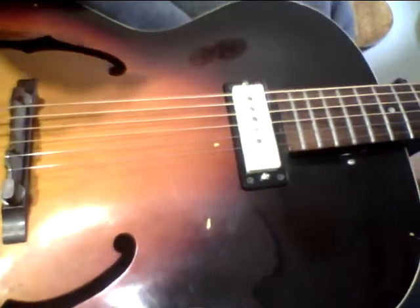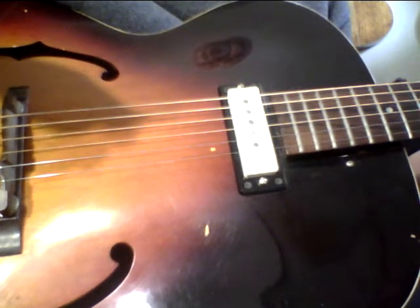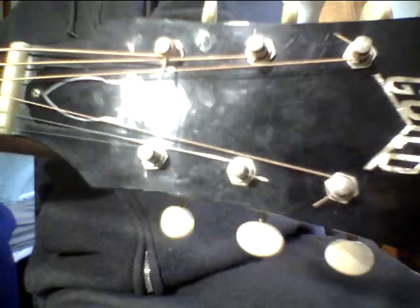But yeah, this is an undervalued guitar. It just has such a beautiful unplugged voice, and then plugged in, it's got the same magic, and it's got a nice setup on it. This is really a nice guitar. I love stuff like this. I'm really gonna miss it, and it just has a really beautiful tone.